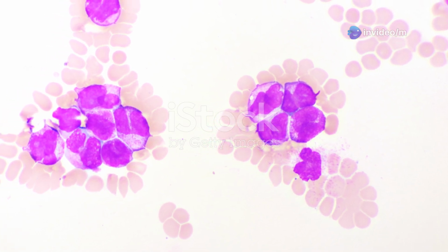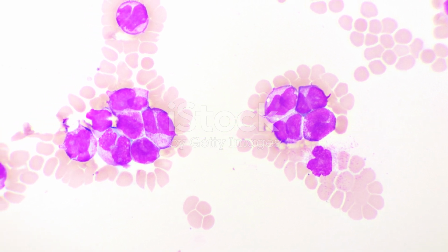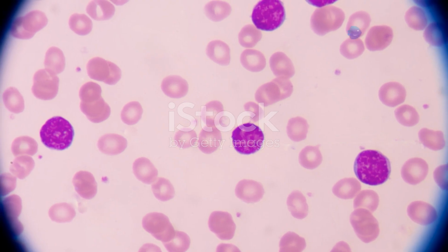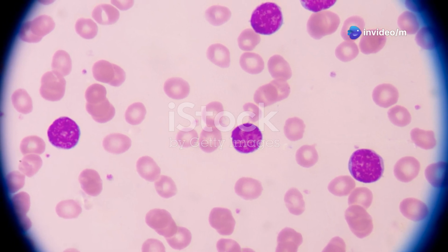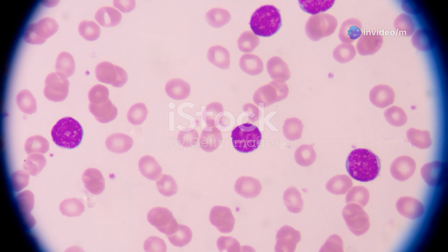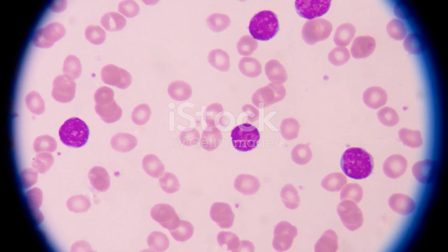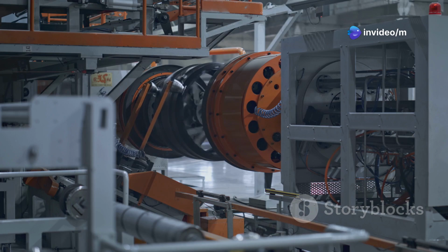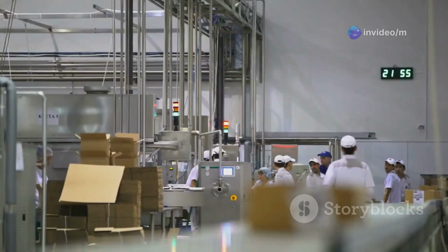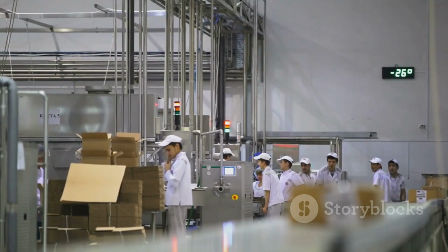Chronic myeloid leukemia, or CML, carries a unique genetic hallmark, the Philadelphia chromosome. This abnormal chromosome, formed by a translocation between chromosomes 9 and 22, leads to the production of an abnormal protein called BCR-ABL tyrosine kinase, which drives the uncontrolled growth of myeloid cells. Imagine a factory with a faulty switch stuck in the on position, causing it to churn out products non-stop. This overproduction disrupts the factory's delicate balance and can lead to problems.